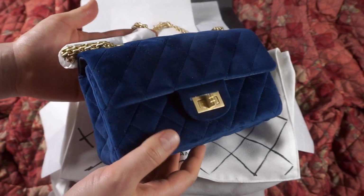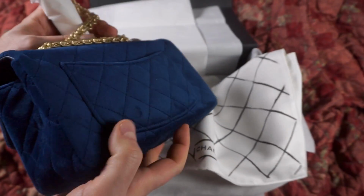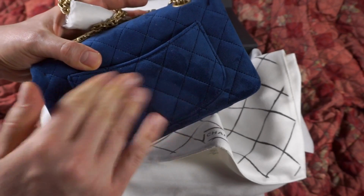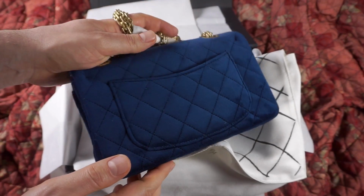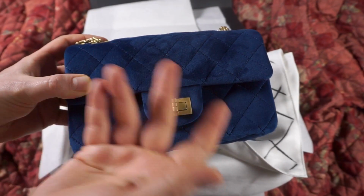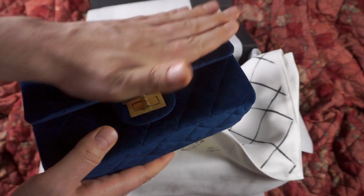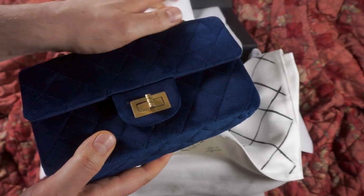But look at the beauty and the depth of this blue and how it absorbs light. Are you kidding me? This is so historic. It's also a dust magnet, so I'm going to have to always keep it clean because it's a very dark blue velvet. I'm not sure if it's silk or a blend of cotton and acrylics. If it were silk, great, but silk is very delicate. I would almost want this to be some other material, but it just feels, to the touch, luxurious as F.